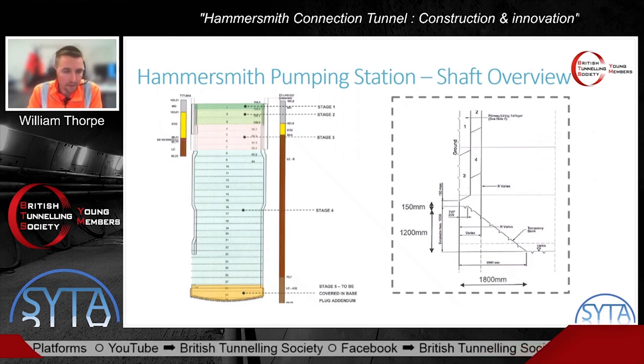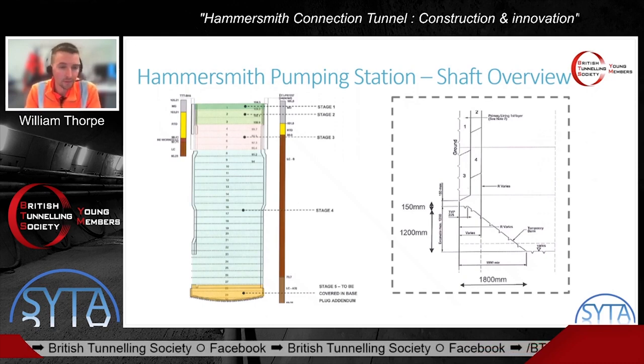Towards the top, through the first few excavation advances that were carried out, these were through made ground and river terrace deposits. So there were secant piles installed prior to the excavation of the shaft for approximately the first 10 meters of the excavation.